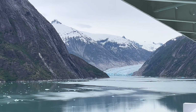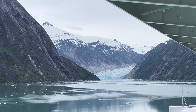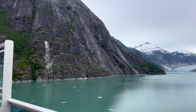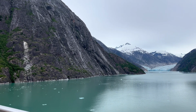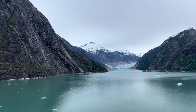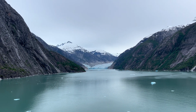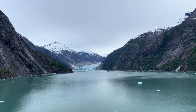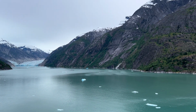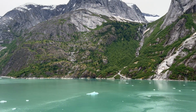We are approaching the Dawes Glacier. We're on the port side of the ship, and we got the first glimpse. This is the Dawes Glacier. So we are at Endicott Arm, and we are sitting here right now. The ship is doing a 360, so everybody can see it. Right now we're just kind of parked here on our side, and then they're gonna flip to the other side. I'm not sure if y'all can see this, but that's a waterfall.